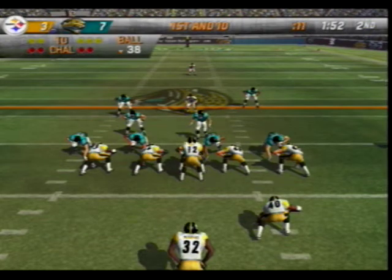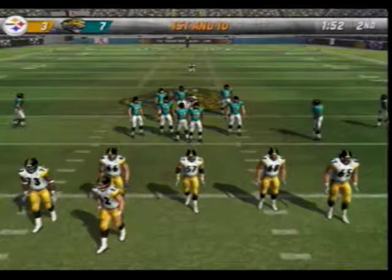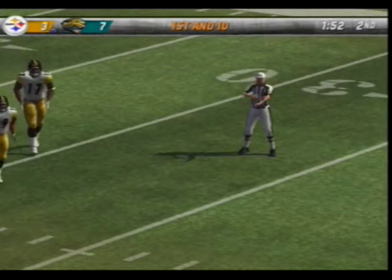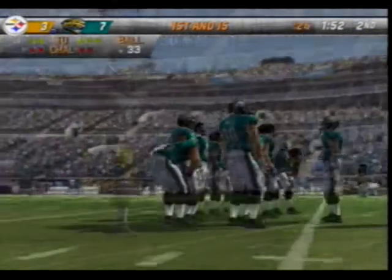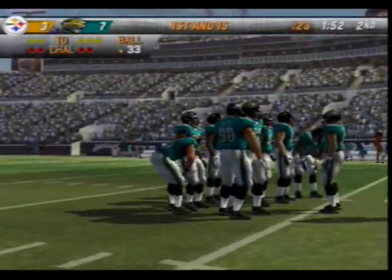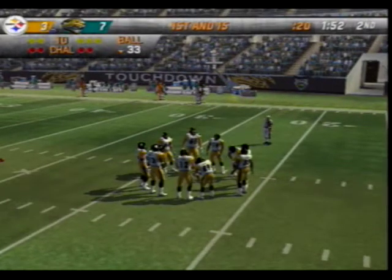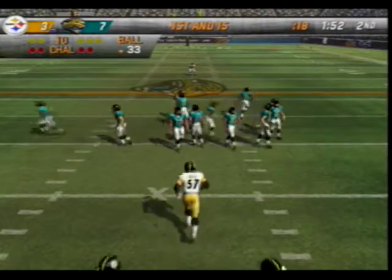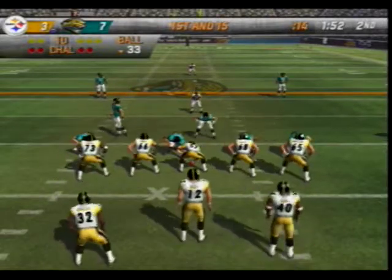Jacksonville lines up in a 4-3. Looks like someone jumped early. That's not on the offense. Number 57. A team has to show discipline and execute properly out there. If they don't, they'll find it's much harder to overcome the other team and get a win. So now it's first and 15 after the penalty.